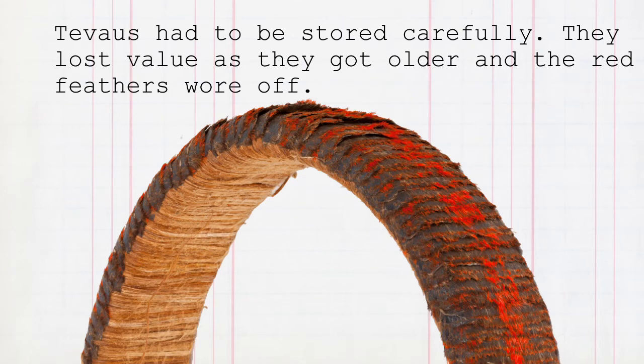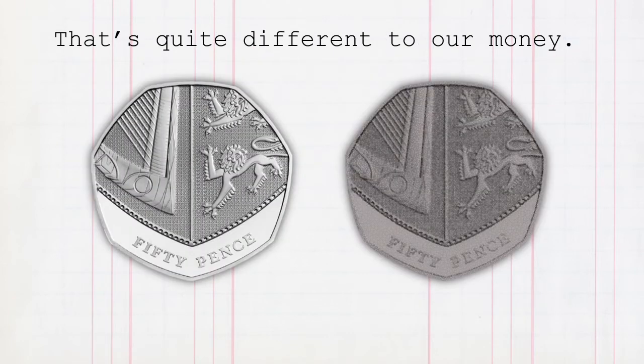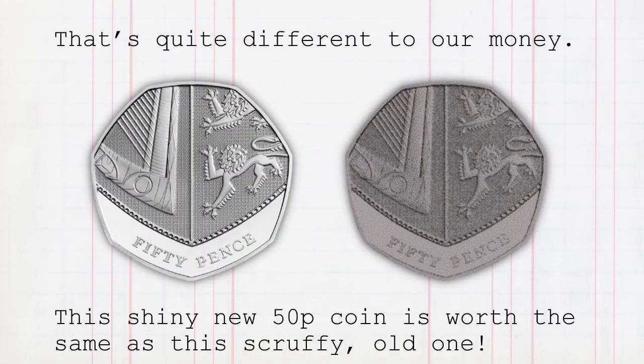Tevaus had to be stored carefully. They lost value as they got older and the red feathers wore off. That's quite different to our money. This shiny new 50p coin is worth the same as this scruffy old one.